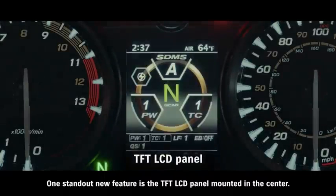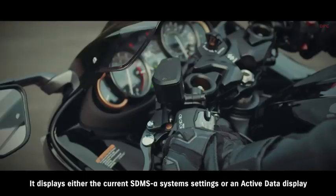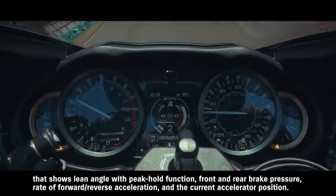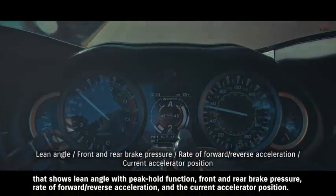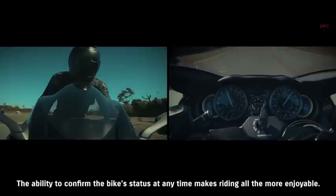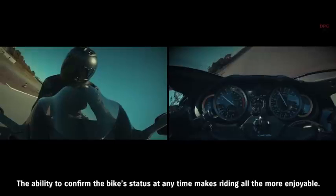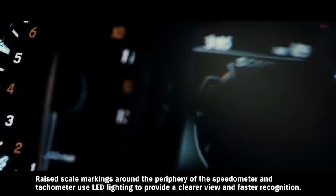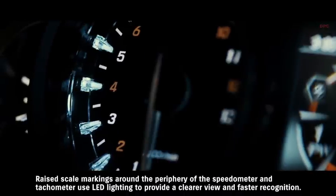One standout new feature is the TFT LCD panel mounted in the center. It displays either the current SDMS Alpha systems settings or an active data display that shows lean angle with peak hold function, front and rear brake pressure, rate of forward-reverse acceleration, and the current accelerator position. The ability to confirm the bike's status at any time makes riding all the more enjoyable. Raised scale markings around the periphery of the speedometer and tachometer use LED lighting to provide a clearer view and faster recognition.